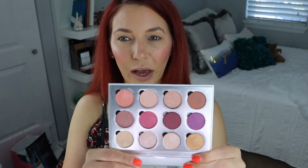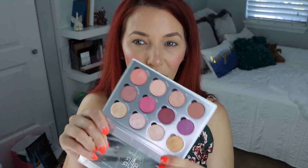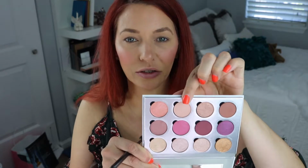Here is the palette, and here are the eyeshadows. I have absolutely no idea where we're going with it yet. I have not swatched a single one of them, as you can possibly see. It's a really nice palette, and I'm gonna jump into it. Let's start with Idealist. It's the lightest color in the palette. I've swatched this a couple of times at Ulta, but never picked it up. So let's go for it.